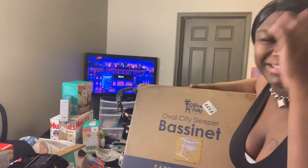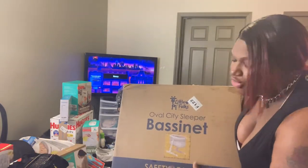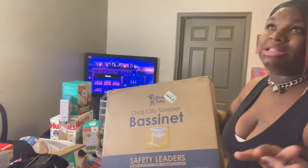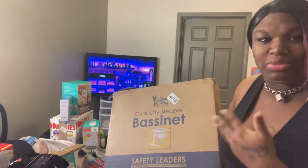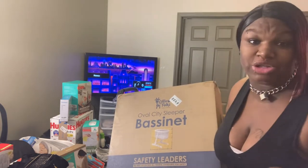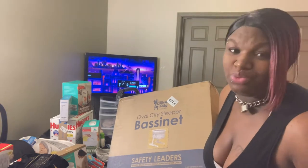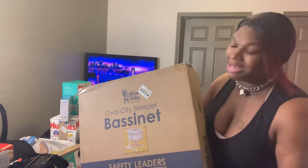My mommy, thank you, mommy. My mommy got me this beautiful oval bassinet, and it's nice and deep and you can still see through the mesh. Once I do the baby tour room and everything, you'll see this put together. So wonderful. So stay tuned for that video too. So make sure y'all are hitting that thumbs up and stuff.